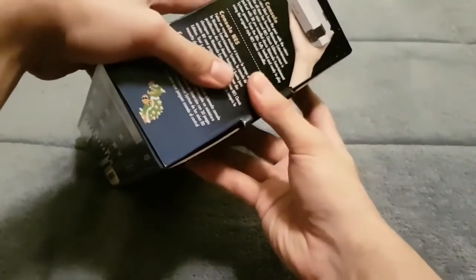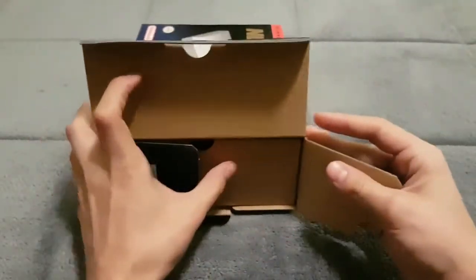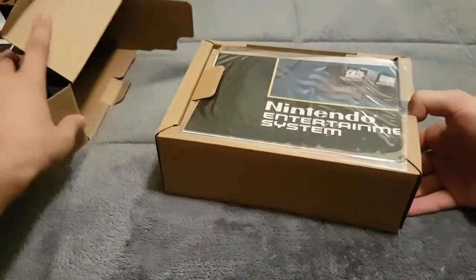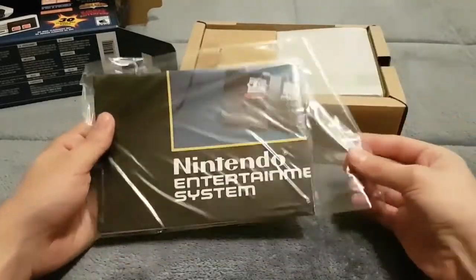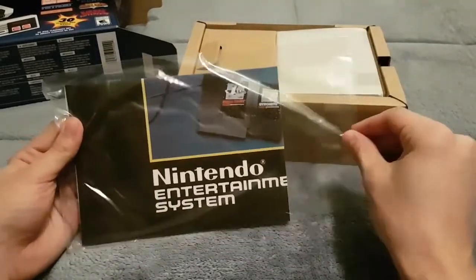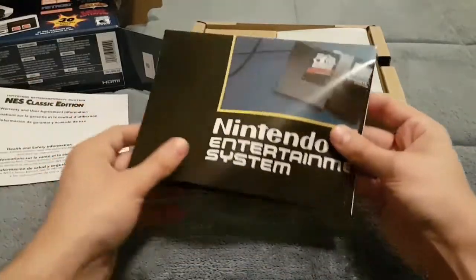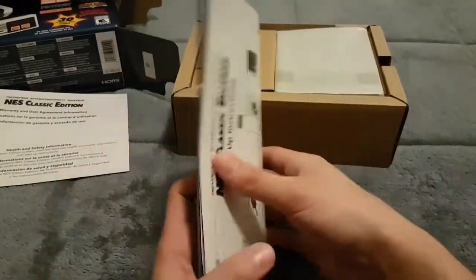Alright, let's open it. Now you're playing with power. The classic slogan, of course. Alright, what we have here. Yep, here's the poster. Just let me open this. Let's see the poster first. Of course, at the back, the setup, but everybody knows how to do this.